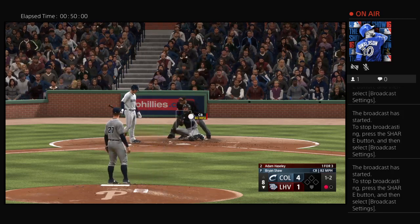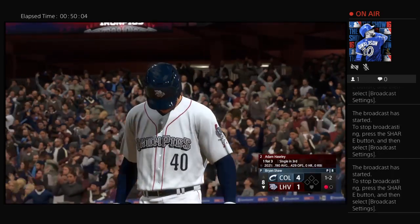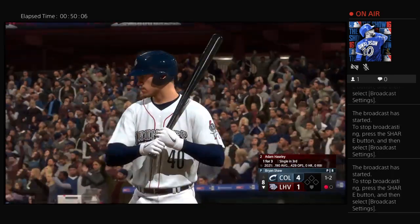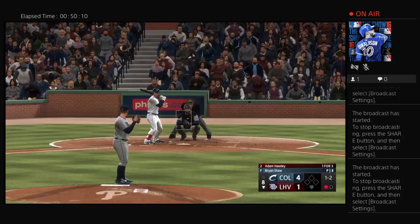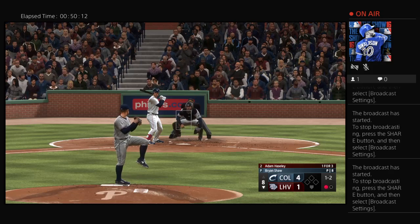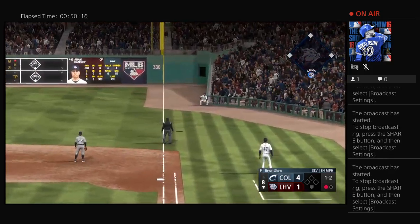Next offering is in for a strike. Well, it's critical right here that they bear down and turn in some quality at-bats, try to chip away at that lead, because if it gets to the ninth, that closer's coming in. And a ball and two strikes. Stays alive.